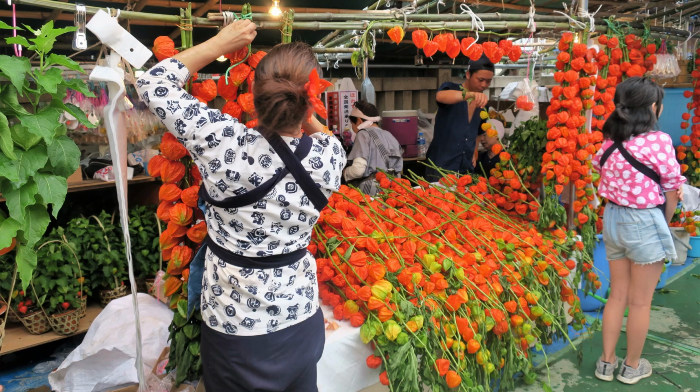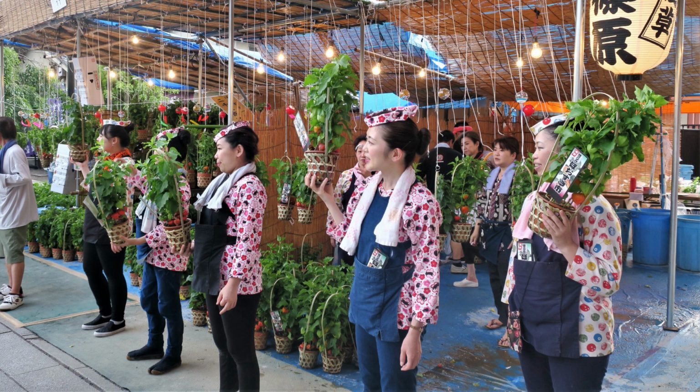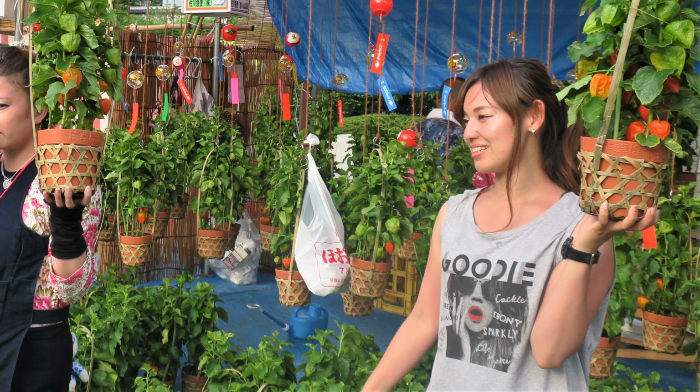Hozuki-ichi is a market in which Chinese lantern plants are sold. It is held in mid-July at Sensoji Temple in Asakusa. They have more than 200 street stalls selling Chinese lantern plants.